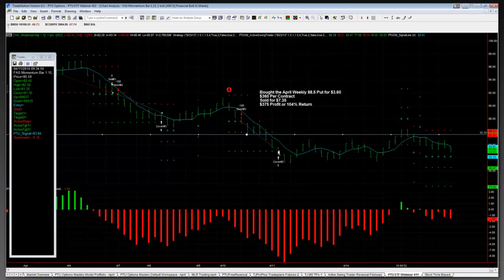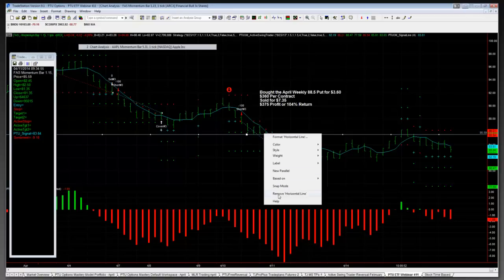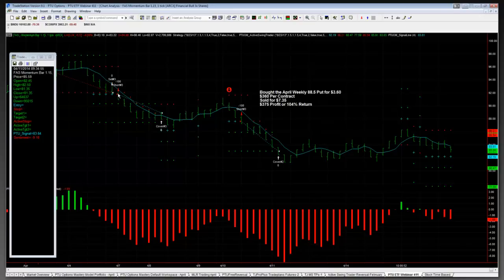Now, in this case, we were fortunate enough to hit full target and we booked a full profit. If we go back here to the previous trade, you can see where we didn't quite hit full target. We got taken out at our trailing stop. We protected that profit as we moved down. And now, very much like the Dow, we have a new short setting up here for this afternoon.